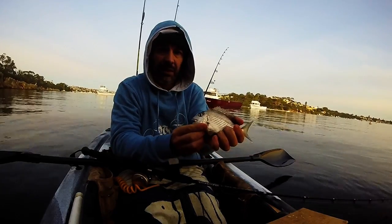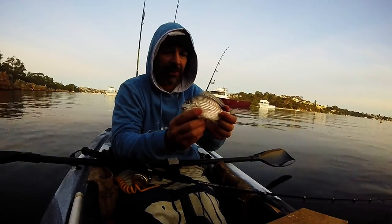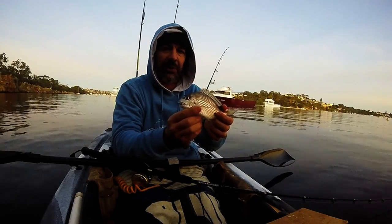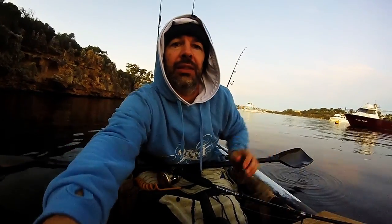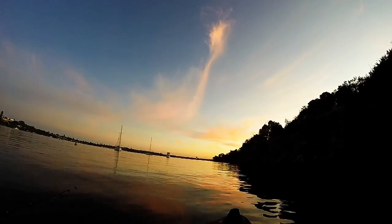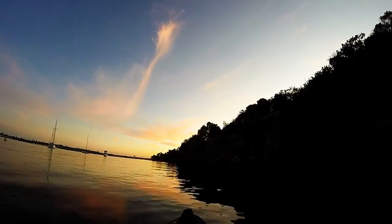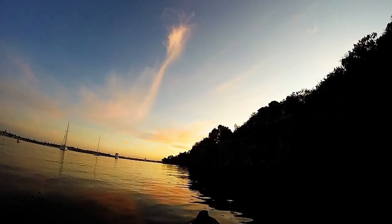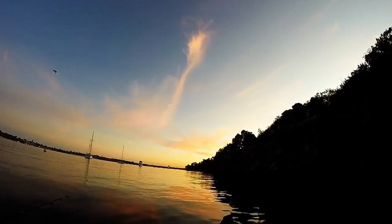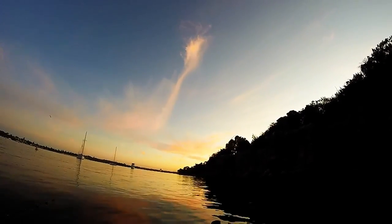Yeah, another small brim. Very slow going this morning though, not getting much at all, but we keep trying. I'm not catching many fish, not many fish around at all, but have a look at this view. That's not bad at all, is it? Pretty handy spot to go fishing. Of course, I would prefer to catch some fish and get one to take home, that'd be nice. But we'll keep trying.